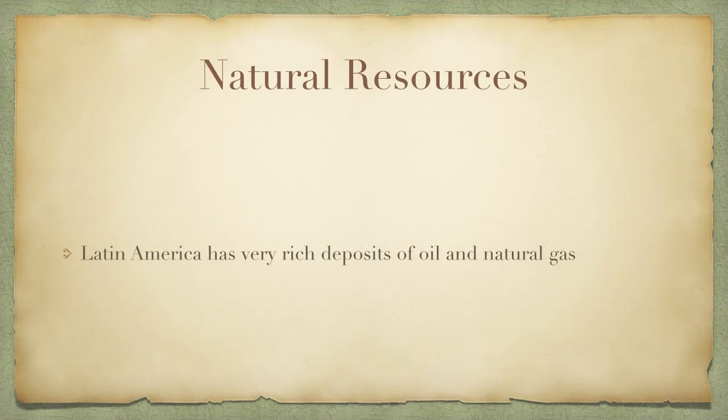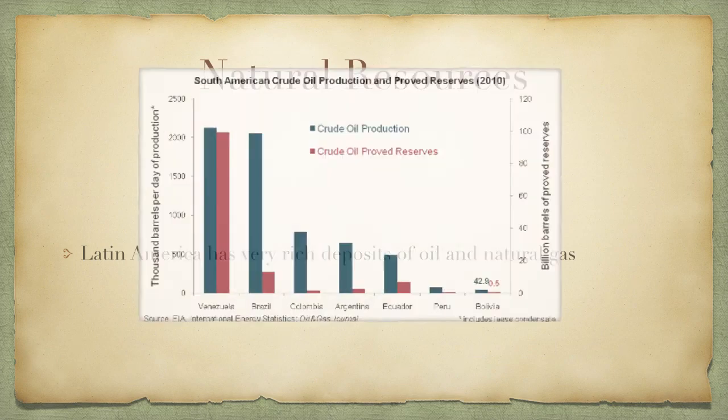Natural resources. Latin America has very rich deposits of oil and natural gas. Because of these deposits, countries like Venezuela have become very powerful in OPEC, the oil producing and exporting countries that dictate most of the world oil prices.